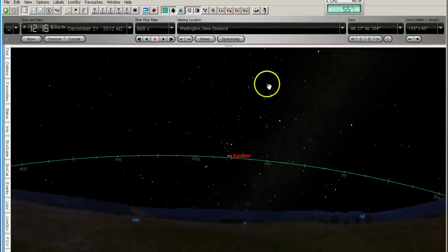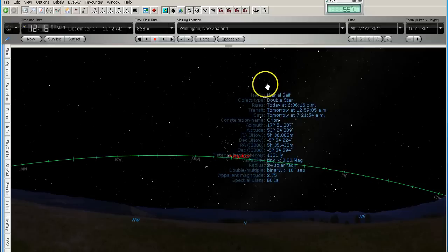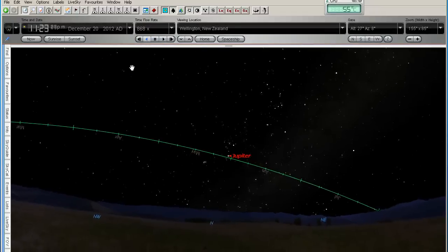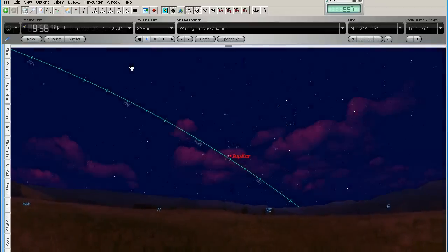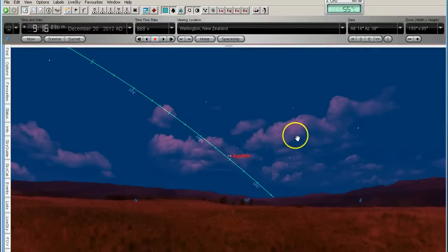Okay, so now we can see that the stars in Orion here, in the sword or the handle of the pot, whatever you want to call it, are basically vertical. I'll carry on. We're going backwards again, remember, and you can see that those stars are now actually tilting to the right, and the three stars in Orion's belt, probably a bit hard to see now.